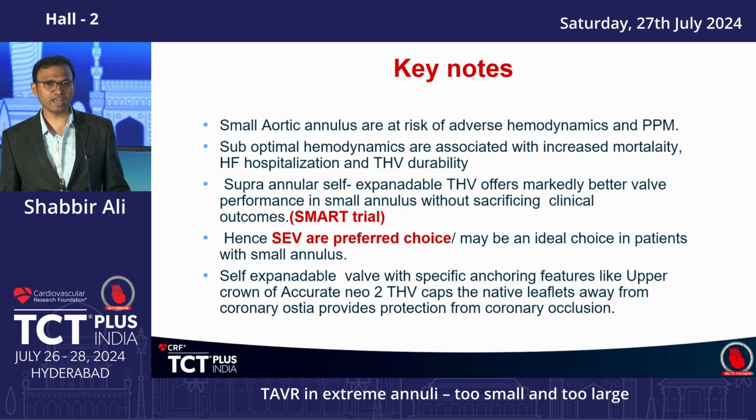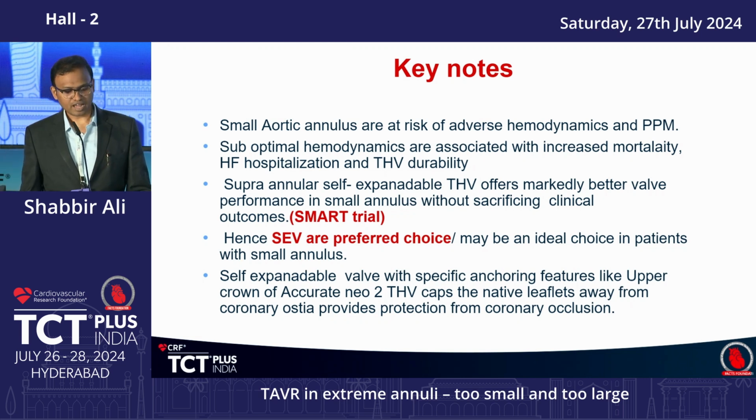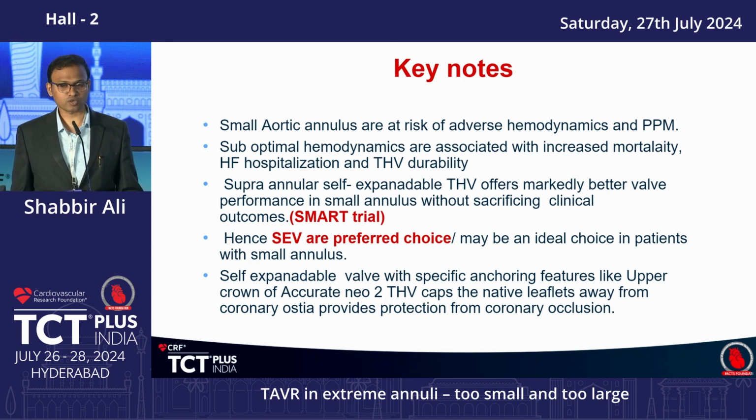So in patients with a small aortic annulus, they are at very high risk of adverse hemodynamics and prosthesis-patient mismatch, and this is associated with increased mortality, hospitalization, and reduced heart valve durability. The self-expandable supra-annular valves offer better hemodynamic performance without sacrificing clinical outcomes, as per the SMART trial. Hence the preferred valve in small annuli is the self-expandable valve.